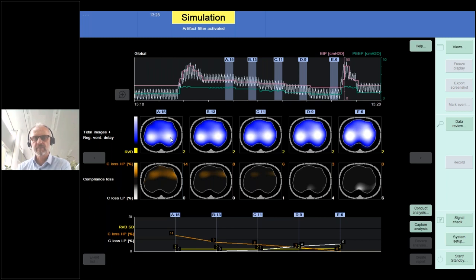And what I explained before is you don't see any change in the regional distribution of ventilation. The only thing you see is that the images are getting slightly brighter towards lower PEEP levels, indicating a higher compliance. But the signs of overdistension and the signs of collapse are really very minor. The explanation is easy: that was a patient where the lung was fully opened at the lowest PEEP, so no potential to recruit the lung again. That's all I wanted to show you.